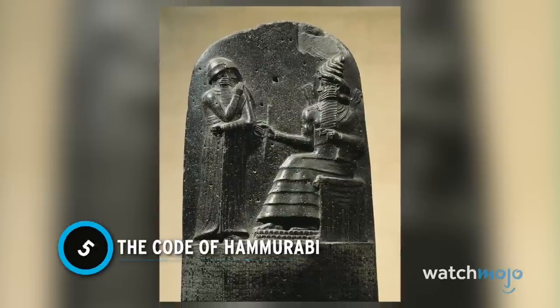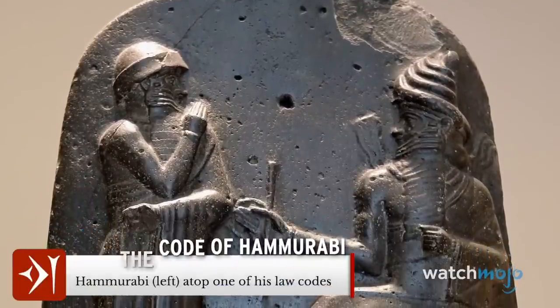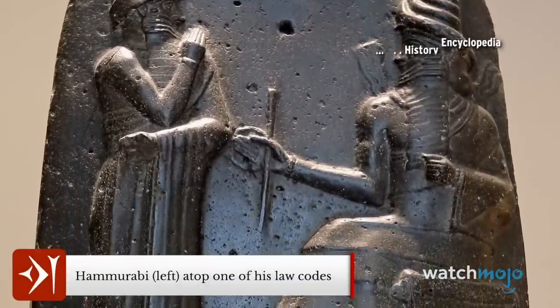Number 5, the Code of Hammurabi. Hammurabi reigned between 1792 and 1750 BCE. And during this time, he transformed the city.